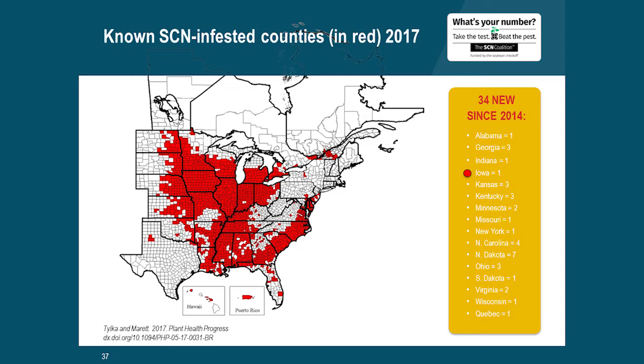Another notable one, probably the most notable thing, is New York. There are a fair bit of soybeans grown in the state of New York, and SCN was found for the first time in one of the counties in New York. And then the numerical winner or loser of the competition is North Dakota, when they had added 7 new SCN counties in that 3-year period between 2014 and 2017. So this is where we're at currently in terms of North America.